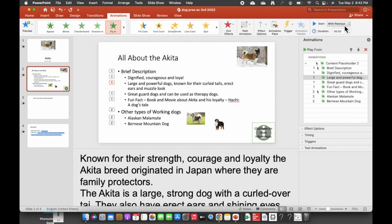So I'm going to go up here and change that start to on click. Now my next bullet no longer talks about the look of the dog. It talks about its breed group. So I'm going to go up here and tell that to start on click. Now, if my dog is in the toy breed group, the reason that it's in that is due to its size. So I may want to group these two things together.